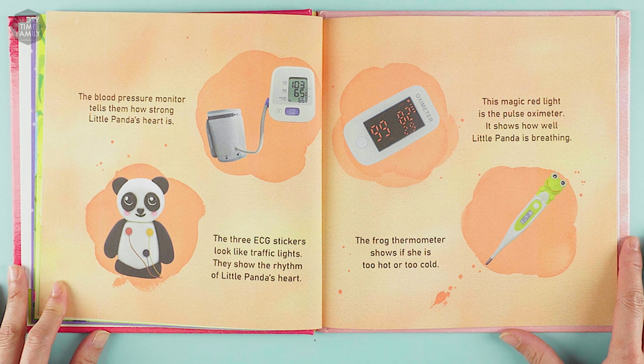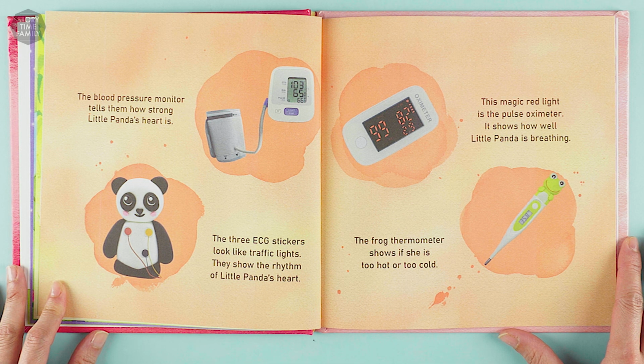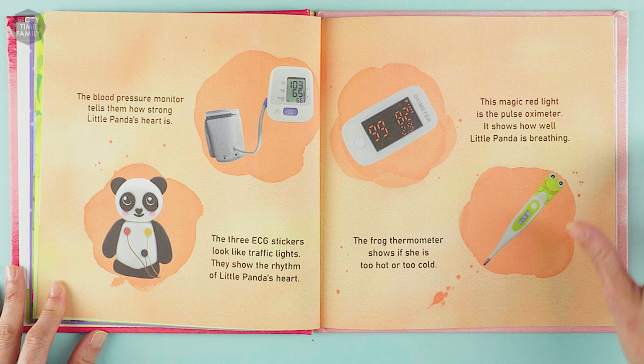The blood pressure monitor tells them how strong Little Panda's heart is. The three ECG stickers look like traffic lights. They show the rhythm of Little Panda's heart. This magic red light is the pulse oximeter. It shows how well Little Panda is breathing. The frog thermometer shows if she is too hot or too cold.